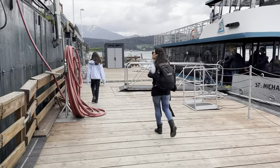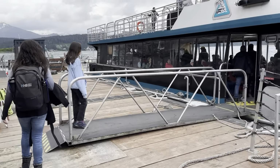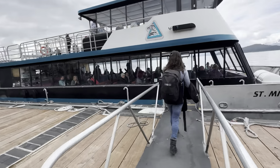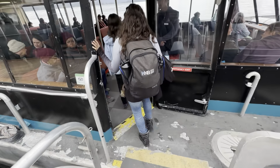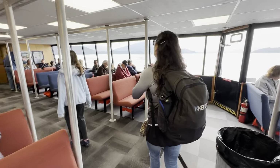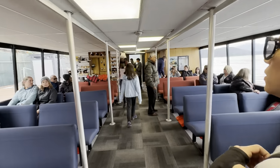We are off the bus and we are going on to the St. Michael for the whale watching portion of our glacier and whale watching tour day. Stepping onto this ferry. Took some Dramamine before departing.